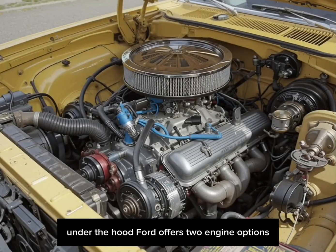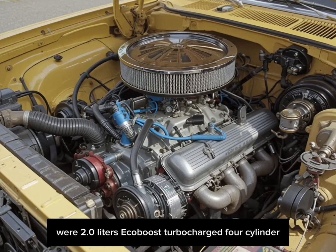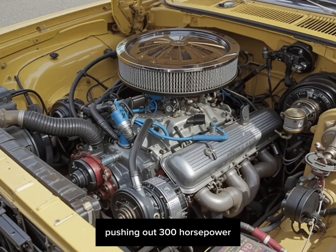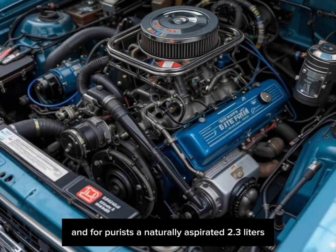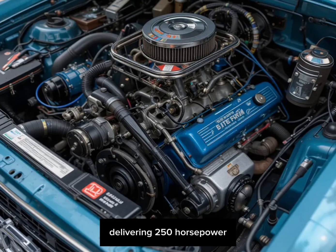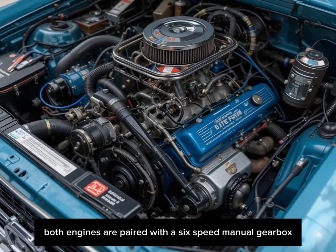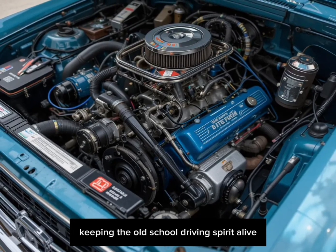Under the hood, Ford offers two engine options: a 2.0 liter EcoBoost turbocharged 4-cylinder pushing out 300 horsepower and, for purists, a naturally aspirated 2.3 liter delivering 250 horsepower. Both engines are paired with a 6-speed manual gearbox, keeping the old-school driving spirit alive.